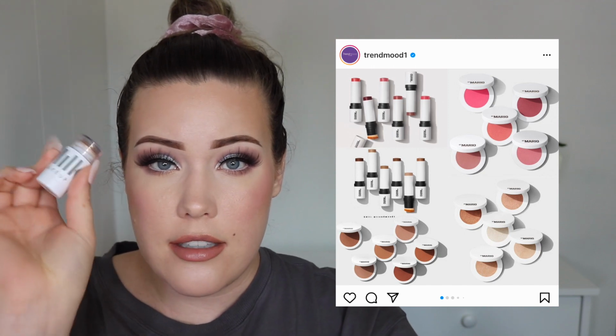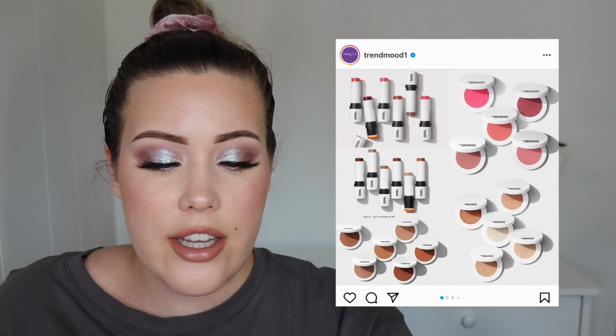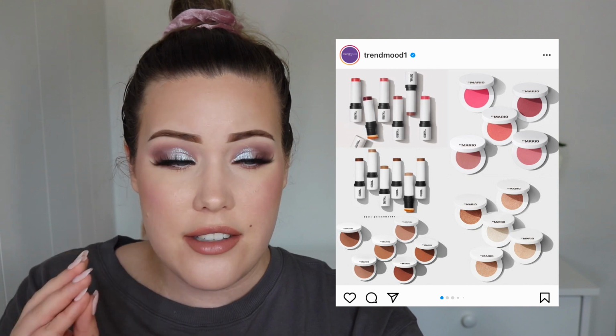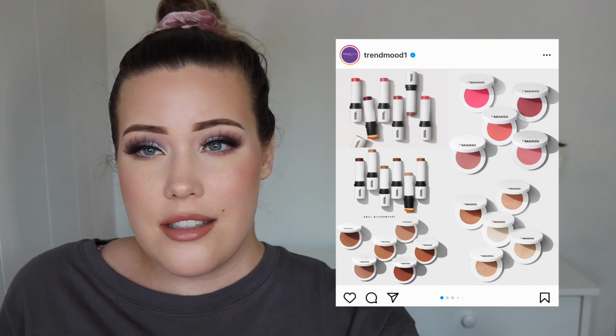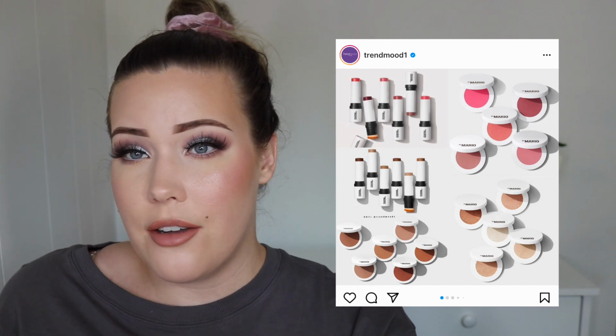Milk, we need more of these. More colors, please. Thanks. The cream blushes, I would be interested in trying. I feel like if I was gonna try a Makeup by Mario launch, it would be these because he's so good at cheeks that I just feel like that's where I would put my money. He's just so good at contouring and creating beautifully blended cheeks, and I just really appreciate that. I love a good blended cheek. I'm not very good at it though, as you can see.